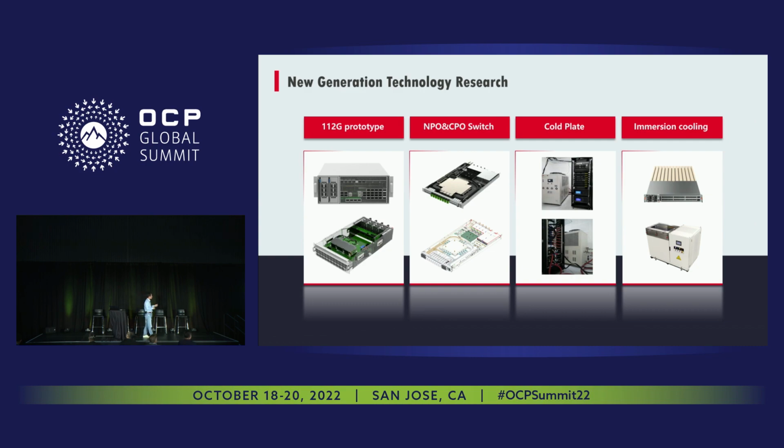In the middle, I'm going to talk in more detail in the next few pages, but you can see we invested in both the NPO and the CPO switches. For the NPO and the CPO switch, we adopt cold plate liquid cooling technology using some non-conductive liquid cooling. On the very right side is immersion cooling. Ragile already worked with one big customer, successfully designed and manufactured a few products that can be used in an immersion cooling environment, and they have been successfully deployed in their data centers.